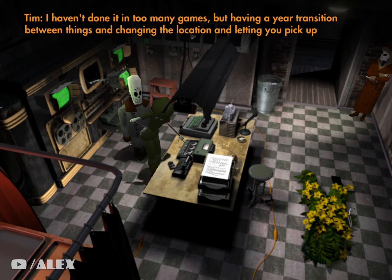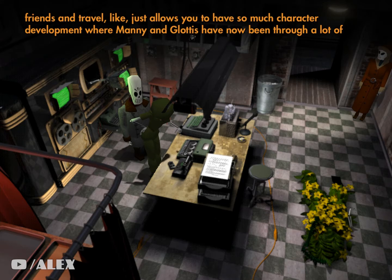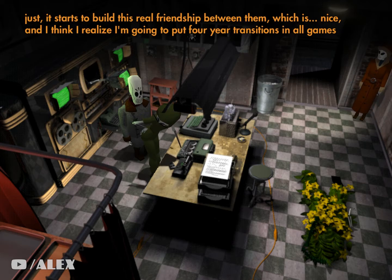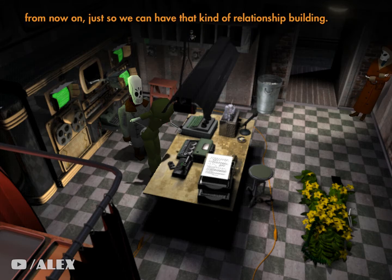We haven't done it in too many games, but having a year transition between things and changing the location and letting you pick up friends and travel allows you to have so much character development. Manny and Glottis have now been through a lot together, and they're in different clothes, different jobs, and they've moved from town to town together, and it starts to build this real friendship between them, which is nice. I think I realized I'm going to put four-year transitions in all games from now on, just so we can have that kind of relationship building.